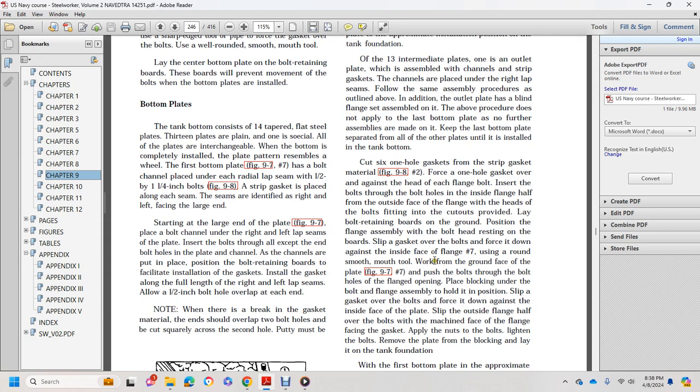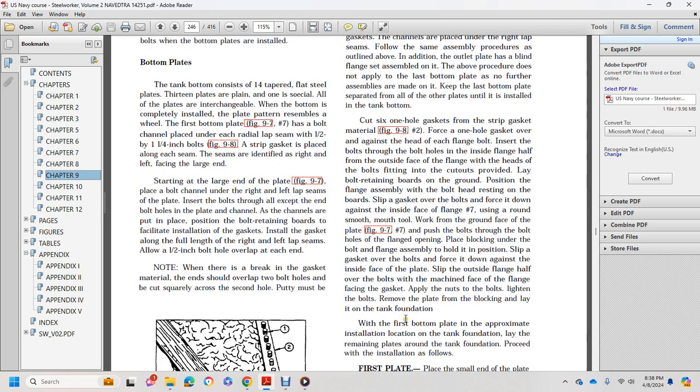Use the round smooth-mouth tool. Work from the ground face plate, Figure 9, number 7. Push the tools through the bolt holes of the flange opening plate, with blocking under the bolt flange assembly to hold it in position. Slip a gasket over the bolts and force it down against the inside face of the plate. Slip the outside flange half over the bolts, with the machined face of the flange facing the gasket. Apply the nuts to the bolts and tighten. Remove the plate from the blocking and lay it on the tank foundation.